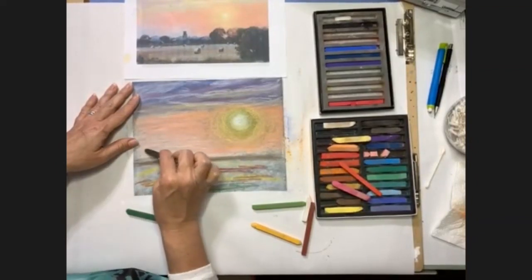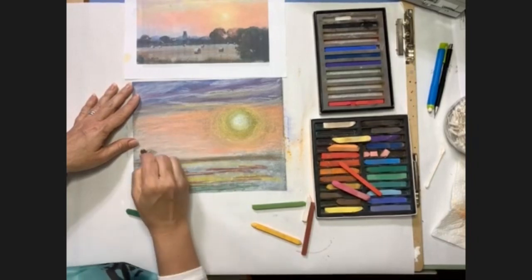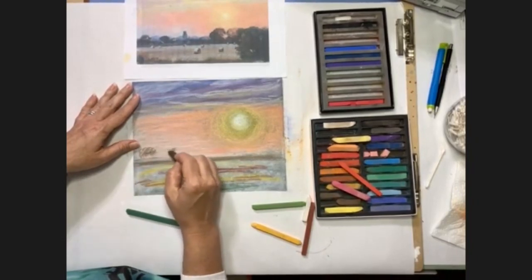Start to get some of my trees in here. I'm not going to want to mess with this too much as far as blending. I want the trees to be very loose. Have some leafy pattern that's just coming in on top of the chalk that we've already done.